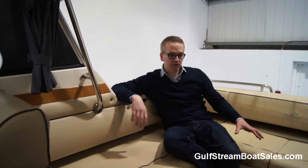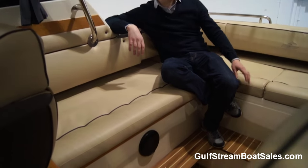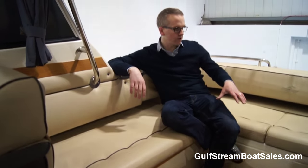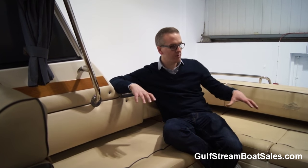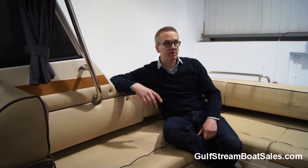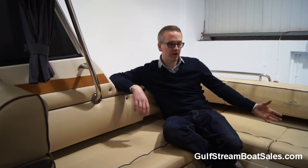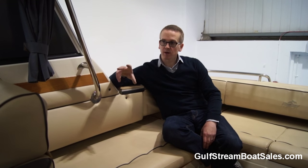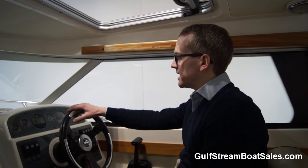There are filler cushions, so you can put filler cushions in this center area here. We'll do that shortly to show you, but you can make this into either a big sun pad, or it can double up as an overnight berth with the covers on. A couple of adults or a few kids could easily sleep out here. And in combination with the twin berth cabin at the front, the boat will accommodate four people for overnight stays. We've got an excellent helm position on the boat.